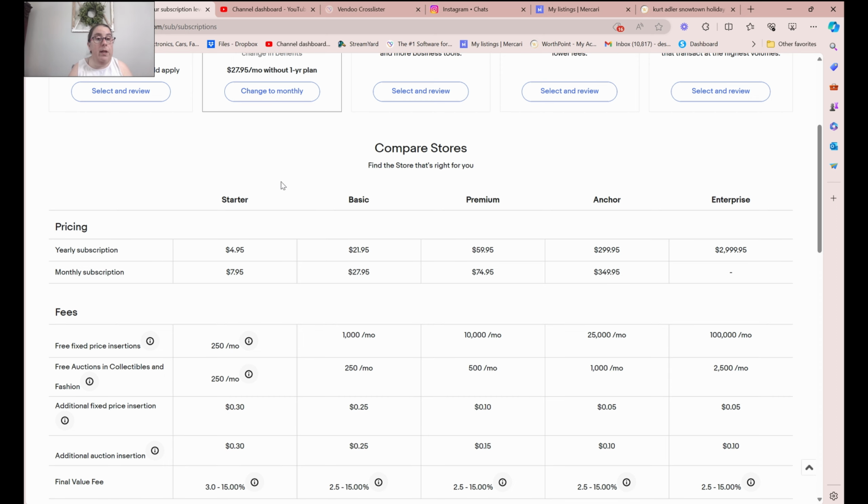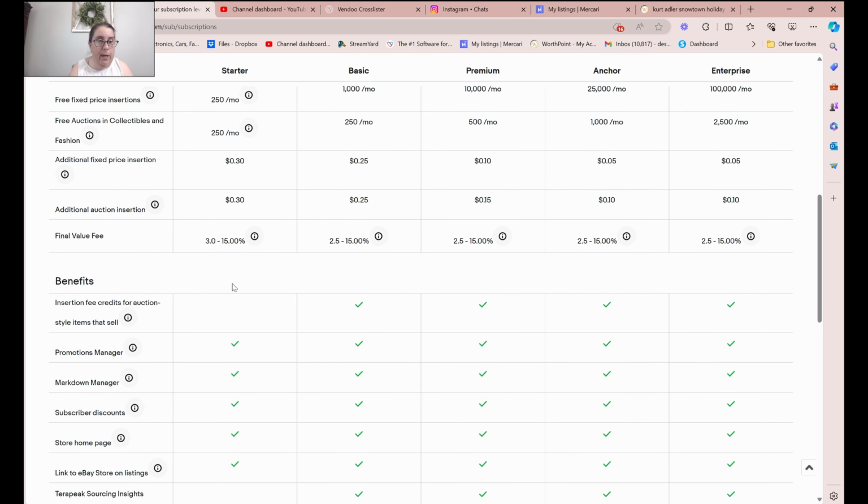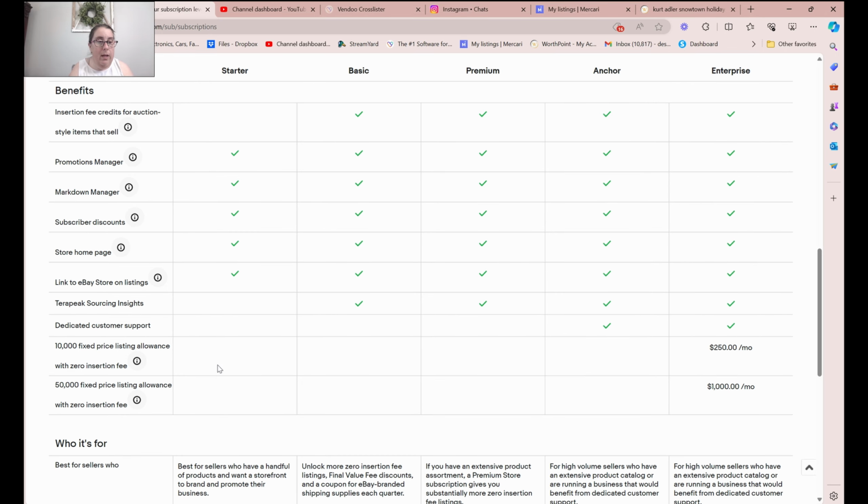So you've got your free account. Then you have the starter account here. That's $5 per month for the year or $8 if you pay monthly. This does not come with the markdown feature. You'll see down here, you do not get credits towards auction items. Your fees are still 30 cents. With the basic, you get 25 cents per item. But one other major perk of being a basic store is TerraPeak sourcing insights. TerraPeak allows you to go further back than 90 days when you're researching your items.